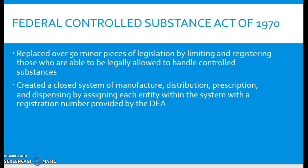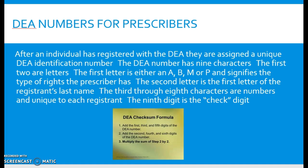If you don't remember how to do that check of the DEA number, make sure you go back and look at this PowerPoint to see how to do that. That was on, looks like, slide 13. Make sure that you look at this checksum formula, because that'll be important.